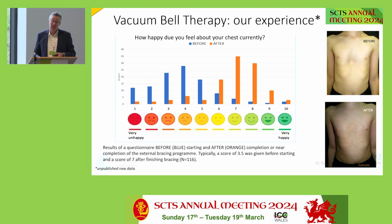But we do get a sense of how they feel about their chest shape before and after vacuum bell therapy. And obviously, there's a general trend to feeling happier about their chest shape with vacuum bell therapy in terms of the improvement they're able to achieve. And typically, they were scoring 3.5 on a happiness quota and managing around 7 after treatment. So that's how it works. Process bracing should say vacuum bell.